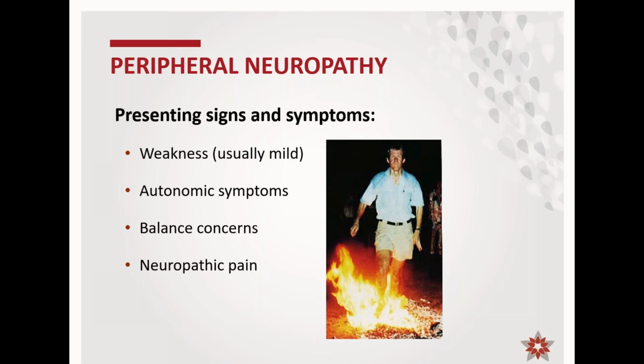So some presenting signs and symptoms are, of course, that numbness, but also there can be some weakness. Usually that would be mild, but you could feel weak in your legs. Some autonomic symptoms could include incontinence with your bladder or with your bowels. There could be some balance issues. And then, of course, neuropathic pain.